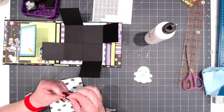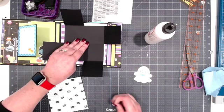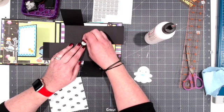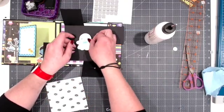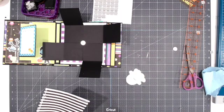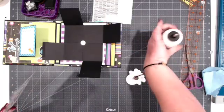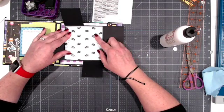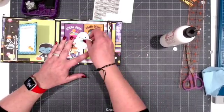All right, so all right. And we're just going to center him up, put him down. So there's his magnet. I'm going to glue down our mat underneath. Okay. Fold all those in. And then he'll sit on top like that.